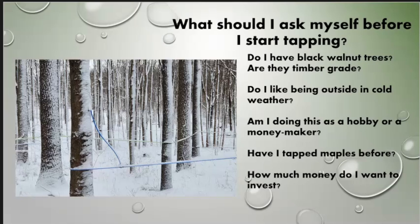Ask yourself, this is again that snowy day, gorgeous day. Again, the best thing about the sugaring is to enjoy yourself outside during a time of year when you could not force yourself to go outside anyway. Well, do you have the walnut trees? Are they timber grade? Do you like being outside? How am I doing this? Is this a hobby? Is this a homesteading activity? Am I just putting to use some stuff I have around here, or am I going to try to do this as a moneymaker?